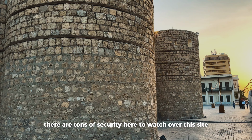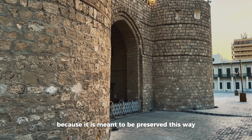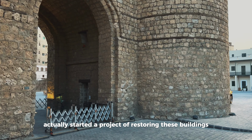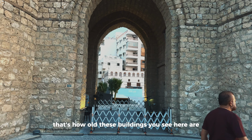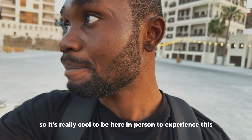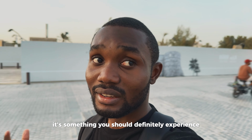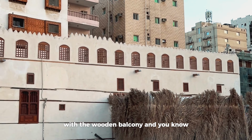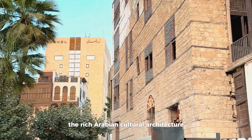There are tons of security here to watch over the sites because it is meant to be preserved this way. Crown Prince Mohammed bin Salman actually started a project of restoring these buildings, which date back about 500 years. It's really cool to be here in person to experience this. It's something you should definitely experience at least once in your life, just coming here to see the structures with the wooden balcony and the rich Arabian cultural architecture.